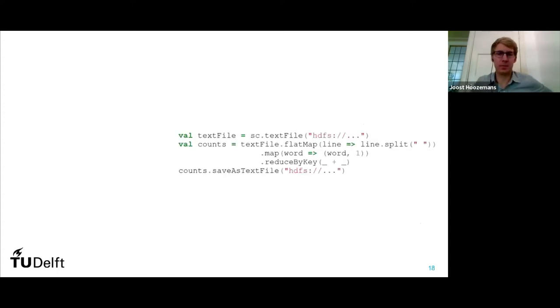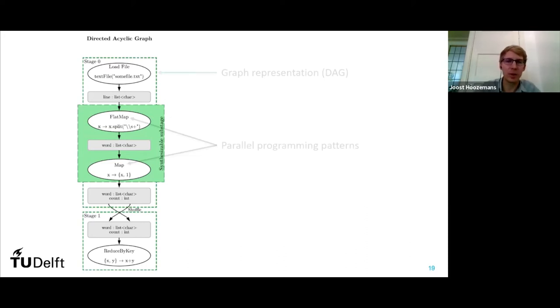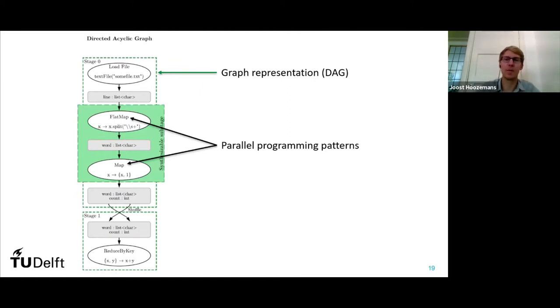Here I have an example, like the hello world of big data analytics, right? This is word count. You can find this on the Spark website as probably their first example. What does this look like internally in Spark? It gets represented as a graph, a directed acyclic graph, with a couple of operations, like transformations. These transformations are very parallel programming constructs, these patterns, and that combined with the graph representation, both of these are actually quite suitable to map to an FPGA, because you can lay them out on the chip, you can unfold them. So as long as there's room left on the FPGA, you can keep adding units and add parallelism. So this is actually an opportunity.